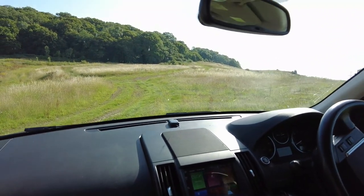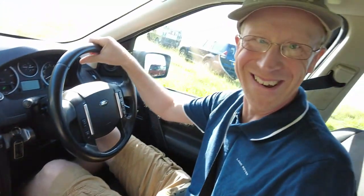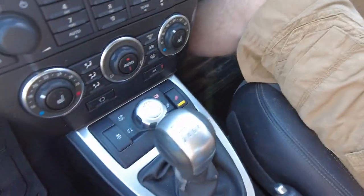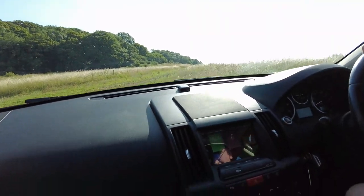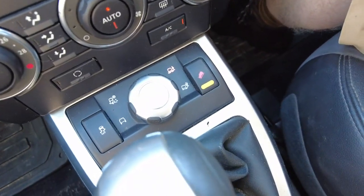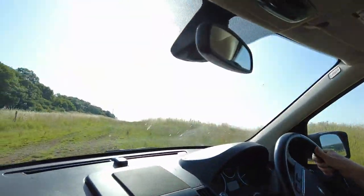So we are in. Interesting, George. Unlike the Defender, you know what I'm going to say, when you turn the ignition off and on, it stays in the mode you selected. Wow. Evolution of Land Rovers. Evolution. I'm sure Land Rover should have done that. Anyway, the debate will rage. But there you go. The Freelander 2 keeps its memory. Who would have thought? Who would have thought? So let's make it nice and easy.